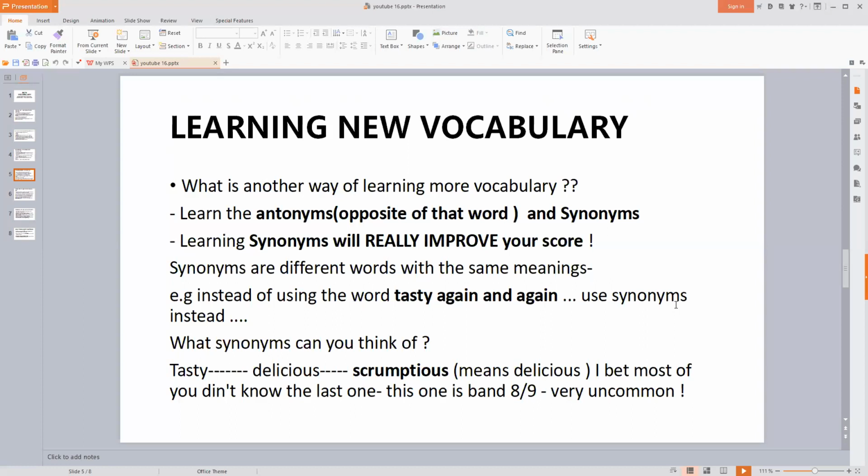So, if you were talking about food and you have to tell that the food was really tasty, what synonyms can you think of? Instead of using the word tasty, you can say delicious. So instead of saying the food was tasty, you can say the food was absolutely delicious. Or another synonym that you might not know. I can bet that most of you didn't know this last one, because this one is actually band 8 or even a band 9, I guess, because it's very uncommon. It is scrumptious. Scrumptious exactly means the same thing. It means delicious. It means tasty. So can you see how you can use synonyms to improve your mark? Because it helps you not to repeat the same word again and again, and that's something that the IELTS examiner doesn't like at all.